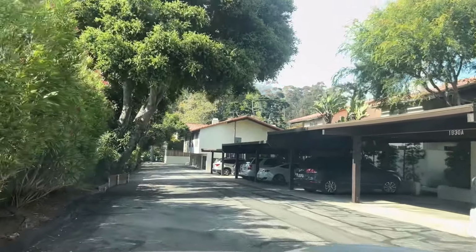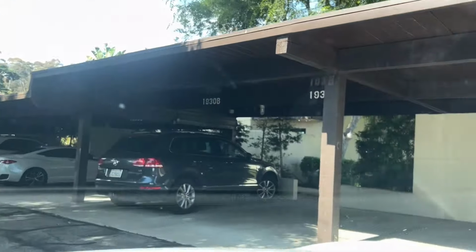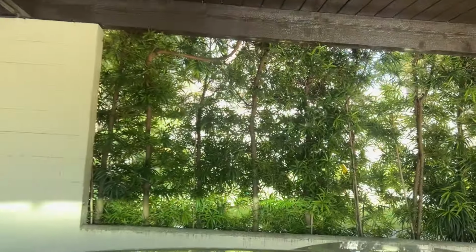And it's got a pool and a jacuzzi and a clubhouse. And you got two carport parking spots. So this is one of them. This is the far one and the other one close. So again, major convenience. And it's an end unit, so you get extra light. So, all right, let's go check it out.